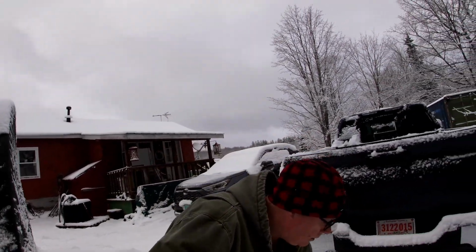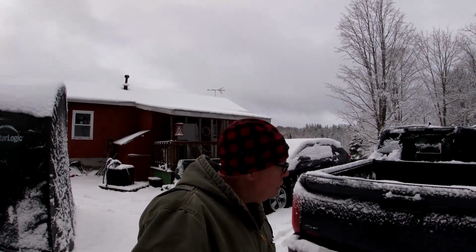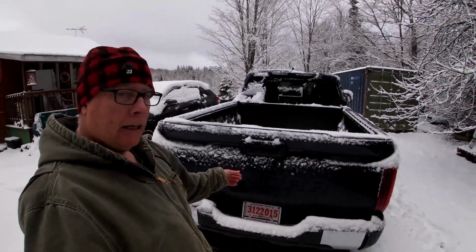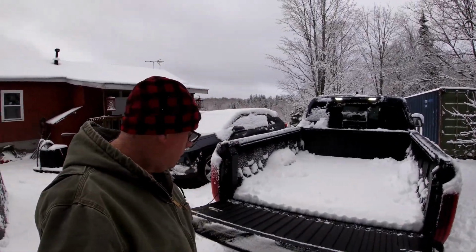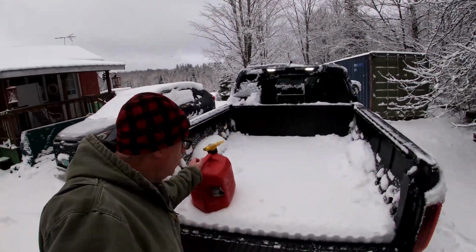So we got to get gas this morning, and seeing it snowed, it hasn't been really cold, so this might not be a good test, but we're going to test this automatic latch and see how it does after it's been snowed on. Okay, seems to work okay. We'll see how it does after snow and 10 below zero.